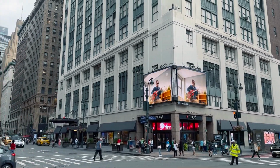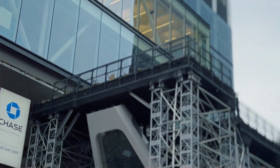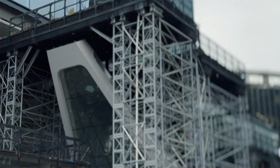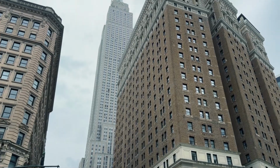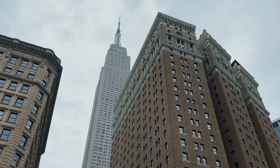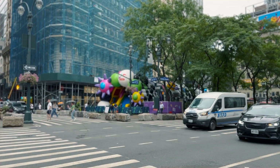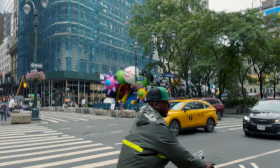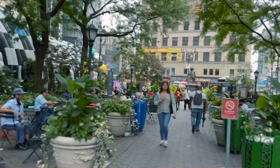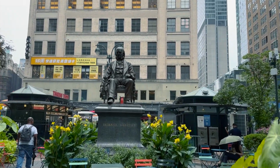Macy's, 34th and 7th. Looks like Madison Square Garden is currently undergoing a facelift. Here's the main structure over there, I believe. So we're getting closer. Some kind of a bouncy house in the middle of 33rd and Broadway. I have a feeling this is not a permanent installation. Horace Greeley, he looks like a happy guy.